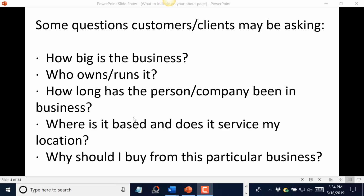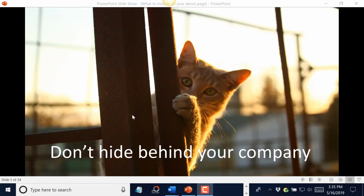So some of the questions that your customers or clients may be asking when they get to your About page is, well, how big is the business? Are you a larger kind of SME type business, or are you much smaller? Who owns or runs the business? How long has the person or company been in business? Where is it based, and does it service my location? And why should I buy from this particular business? Those are just a few of the questions that your customers or clients may be asking, and you may well be asking that when you go to a business and you're looking to buy from them.